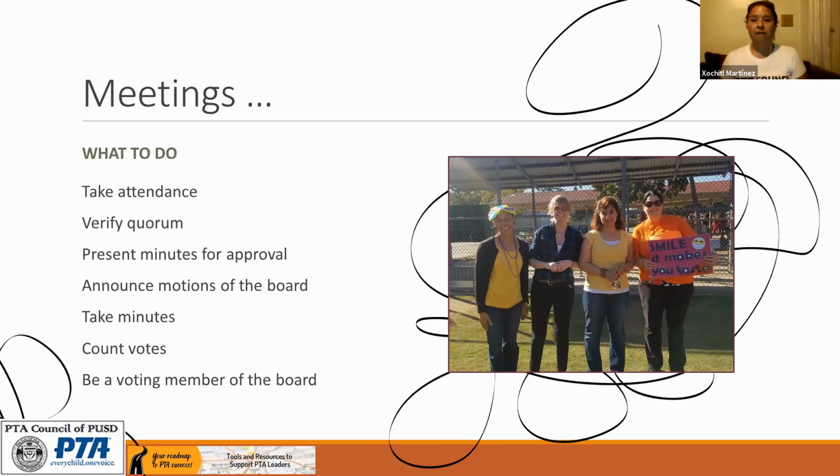If it's a really close tie, you can ask for a show of hands to clarify and write down 7 yeses, 6 noes, and 2 abstain from voting. So that detail has to be in your minutes if it is that close or there's any kind of confusion or doubt about the voting. And of course, as the secretary, you have to be a voting member of the board. You have to be a member of your PTA.